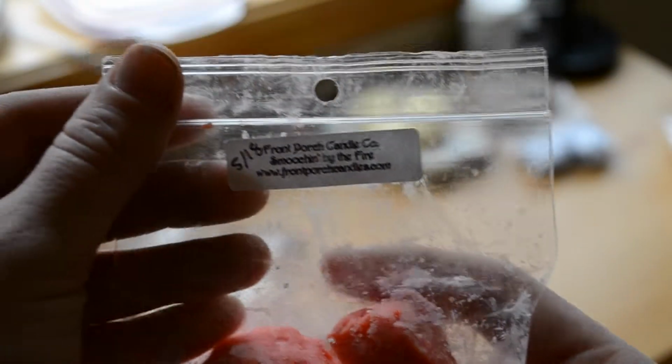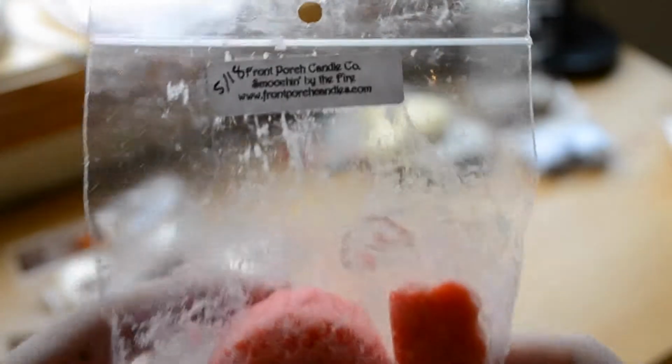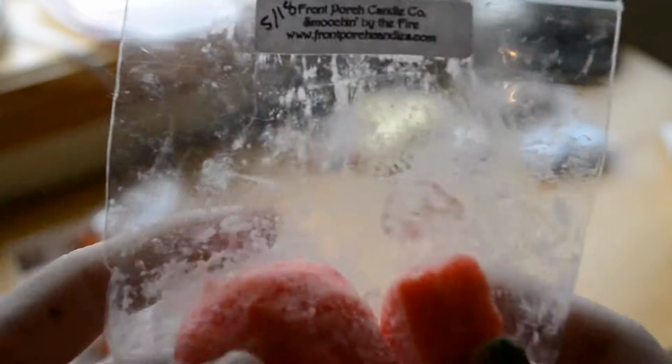Now I will show you Smooching by the Fire. This one smells, oh my gosh, like you're at a campfire. It has a sugary undertone. I smell cedar in this one, and I don't know if it's supposed to smell like cedar, but I do. I mixed this one with coffee and cookies, like I said before. I mixed these two together. These smell like you're roasting just pure heaven over a campfire. I've looked for campfire smells for years, and this is the only one that I've come across. So I am in love with this, and I want to get the 6-ounce scoopable of this. But that is Smooching by the Fire.